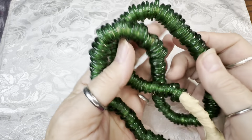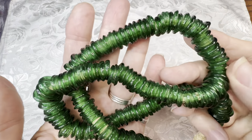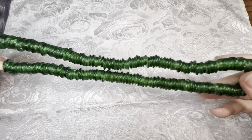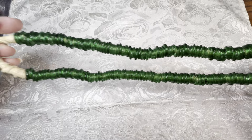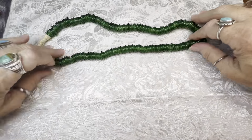But how beautiful are these? Look at that. Just stunning. And look at the length. You don't get a little bit, you get a whole lot of it. Isn't that crazy? Look at that. That's beautiful. Love, love, love.